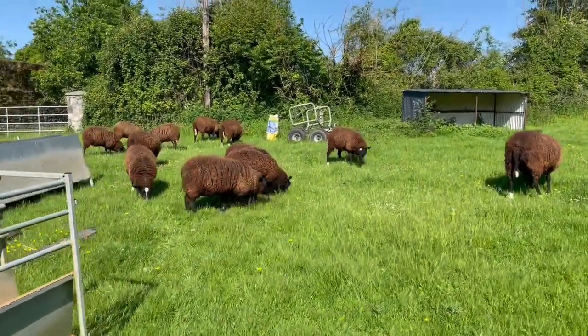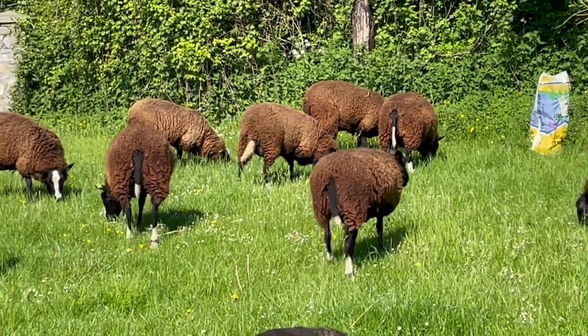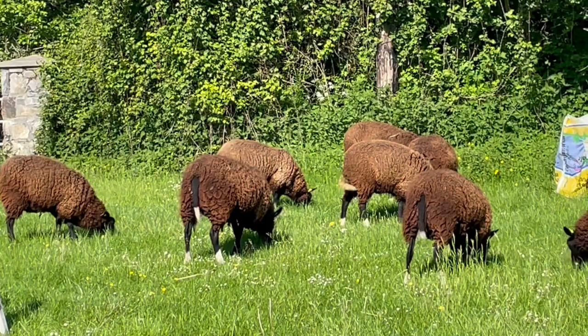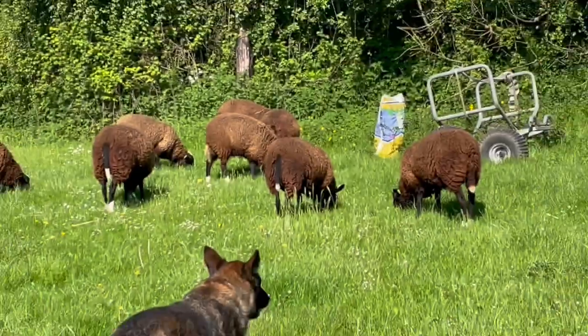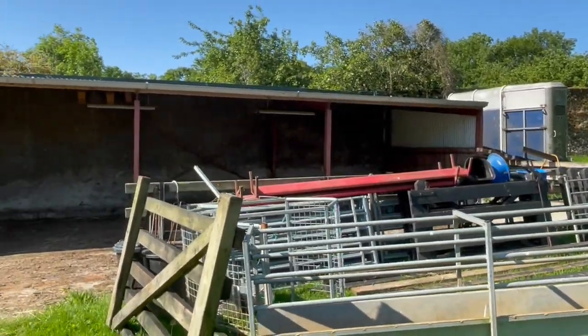Look at them. They are absolutely loving the clover. Yum, yum, yum. Clever ladies. Okay, and they'll probably go in there when it gets really hot.